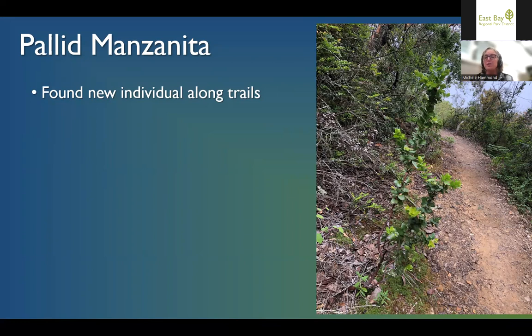I connect with new park staff throughout the pallid parks, as I like to call them, to answer any questions and help them confirm when any new plants might come up. All staff at the Park District are very knowledgeable about Pallid Manzanitas and the other rare plants in this park.